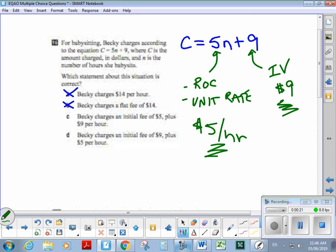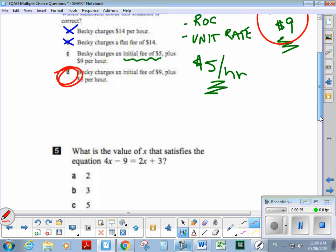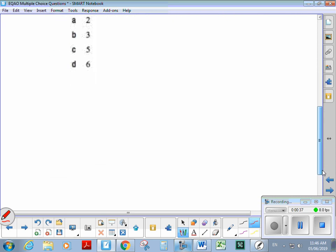Becky C says Becky charges an initial fee of $5. We know that's not correct. We know the initial value has to be 9. So people who answered D, you got the correct answer. Great job. Next question. Oh, an algebra question.